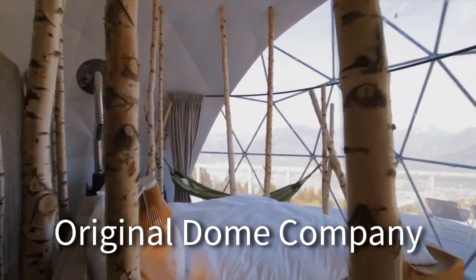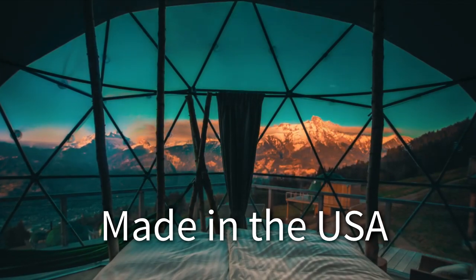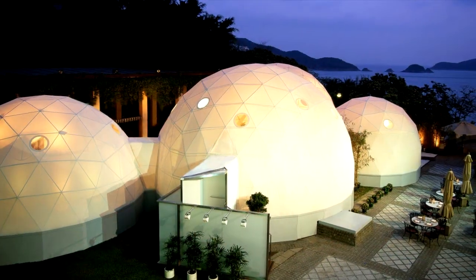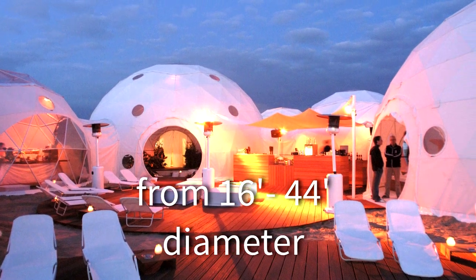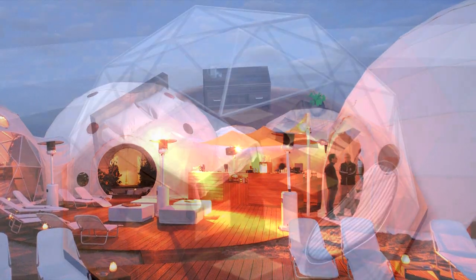Our luminous domes provide an inspiring canvas for the imagination. Here are some ideas shared by our clients on how to outfit your dome home. Our dome homes come in sizes ranging from 16 to 44 feet in diameter.